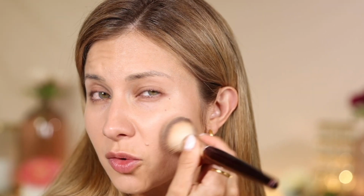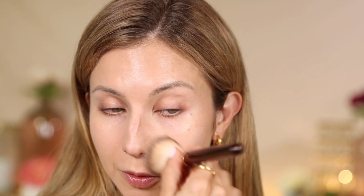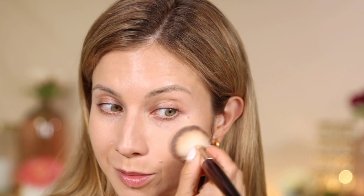My skin has been a little more on the dry side lately. I'm actually gonna go from my mirror. I'm gonna get the product off my mirror with my brush. I have had really dry skin lately. I think it's a combination of, you know, getting a little older. Also, a lot of time in the sun this summer has kind of dried out my skin, but I'm noticing that this foundation is just setting really quickly.